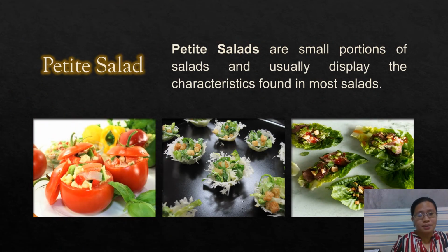Next, we have the petite salad. Petite salads are small portions of salads and usually display the characteristics found in most salads. Okay, yan naman po. Petite salad, okay, maliit lang na serving ng salad. Hindi yung masyadong madami. Okay po, kasi petite nga. When you say petite, small.